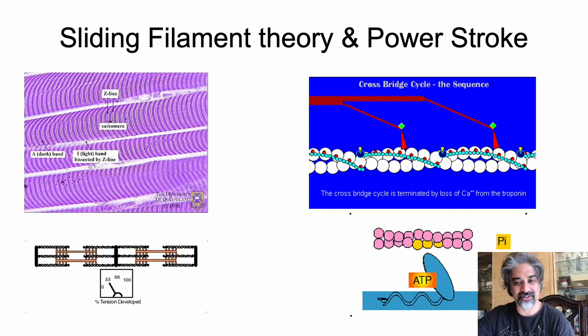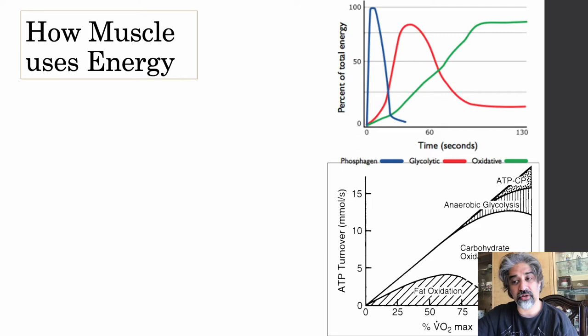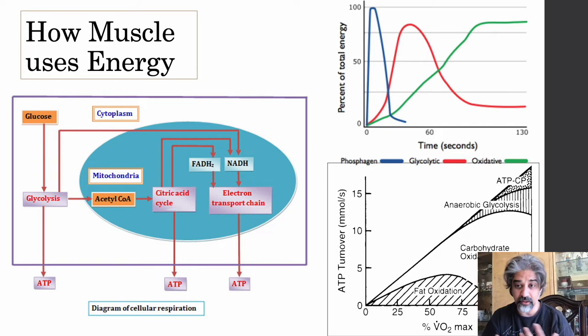So for moving, we need energy, and that basically means ATP or other phosphates. There's a whole bunch of that just sitting around in the muscle, and that gets used up first. As you continue moving, glycolysis converts sugar to energy. This is anaerobic metabolism. If you keep moving, mitochondria can then use oxygen to squeeze out every last bit of energy from the byproducts of glycolysis.